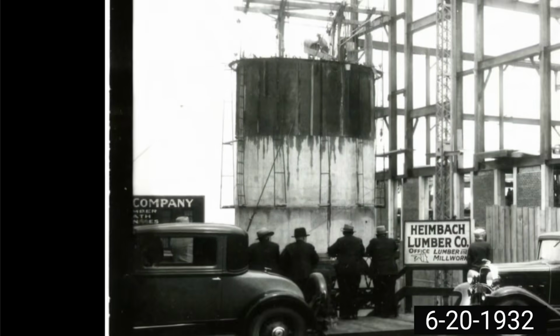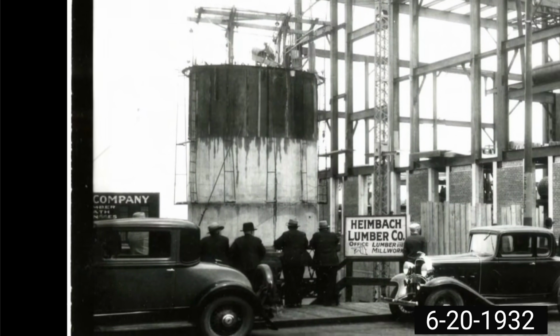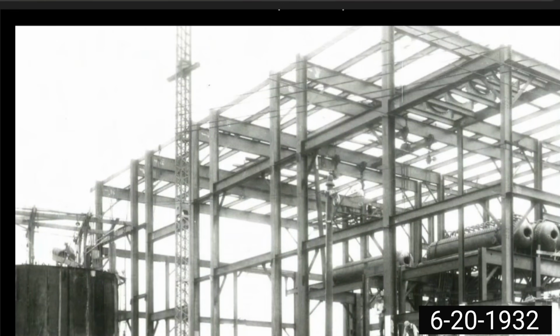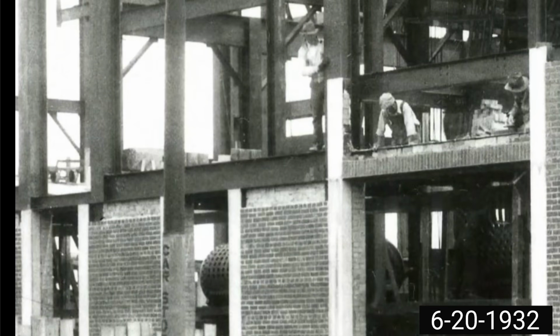And look at it. It's dirty looking, black on the bottom. There's more people here watching. How many guys are there? 1, 2, 3, 4, 5, 6, 7, 8. At least 8 guys are watching. Where are all the construction workers? We've already got this thing up.